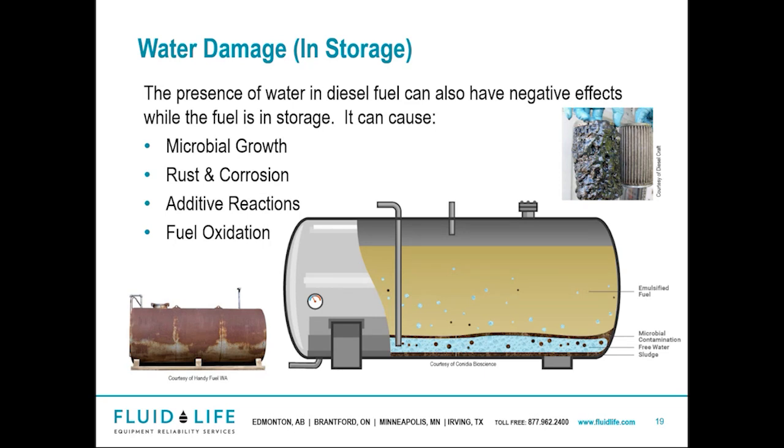Free water in your bulk tanks will also eventually react with fuel additives. They'll pull them out of the hydrocarbon chains. And depending on the nature of the additive, some can precipitate out, others might turn into sludge and deposit in your fuel tank and stuff like that. And then finally, fuel oxidation. So if you're familiar with oil degradation, oxidation, the natural process, pretty much the exact same thing can happen with diesel fuels. So again, water just naturally accelerates and promotes that oxidation reaction with hydrocarbon petroleum products. So that's something to keep in mind too. It's not just unique to oil analysis. It's also with diesel fuel as well.